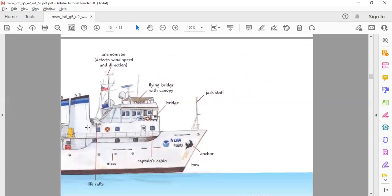So as you can see here, this is the boat from the side view, but it's the first half, not the last half. Here we can see an anemometer which detects wind speed and direction. We can see a flying bridge, and we can see the bridge. So we have 2 bridges, a flying bridge and a bridge. We can see life rafts if this ship sinks. We have something called the mast. We have the captain's cabin. We have the anchor, the bow, and the jackstaff.